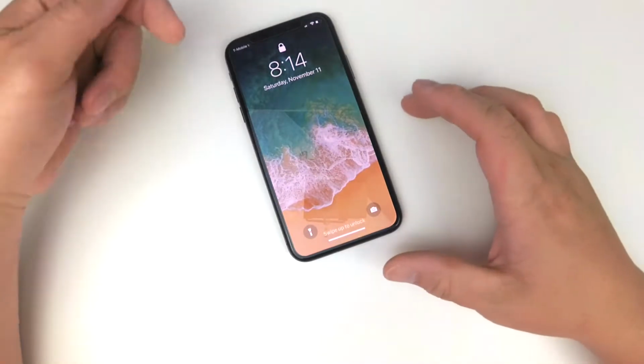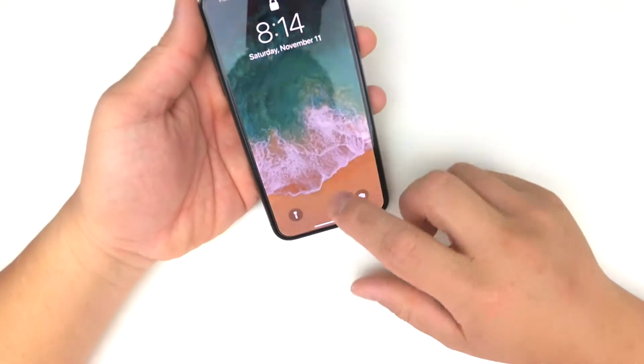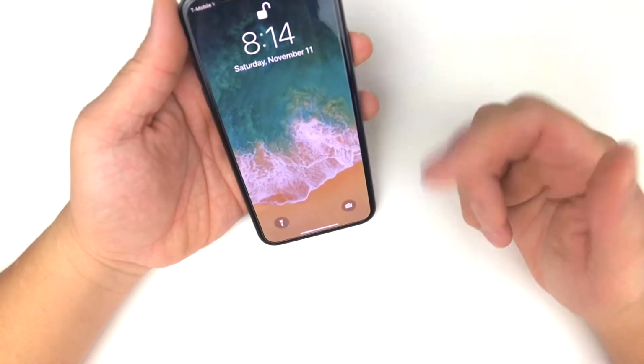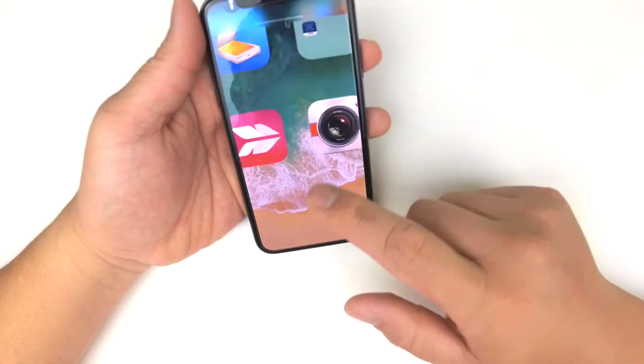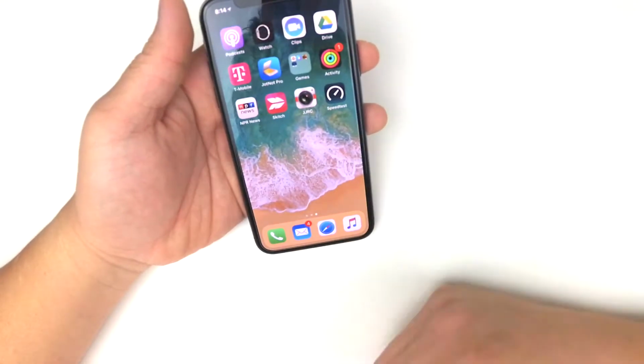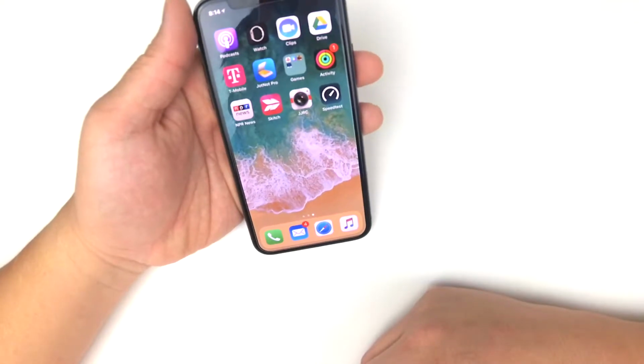I would have to lean over, look at the camera for it to unlock, or I will have to pick up the phone, look at it for it to unlock. So that's a big negative for me, that you have to actually look at the phone. That's just something I guess people are going to have to live with.